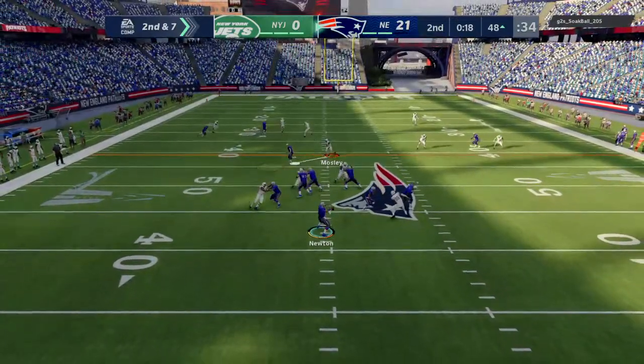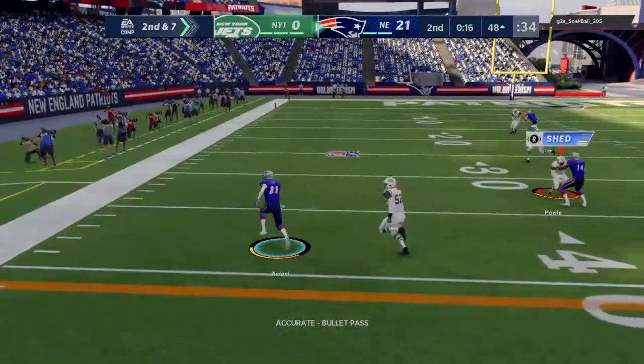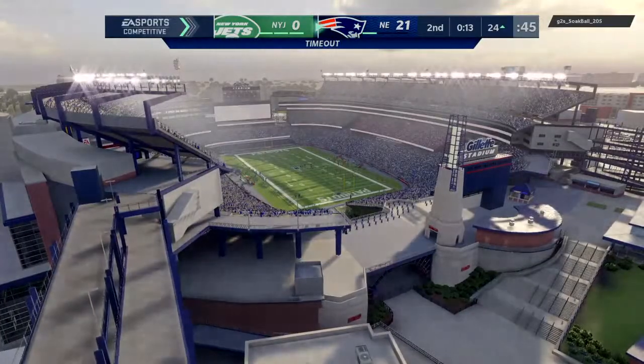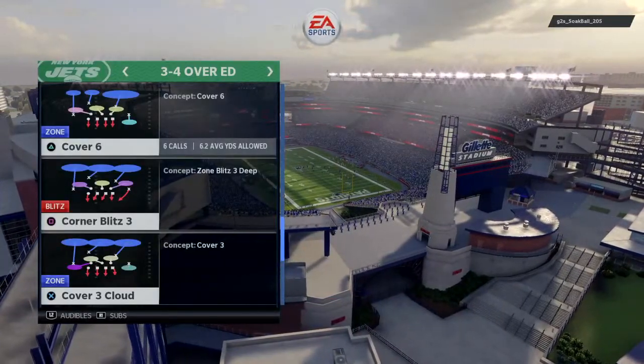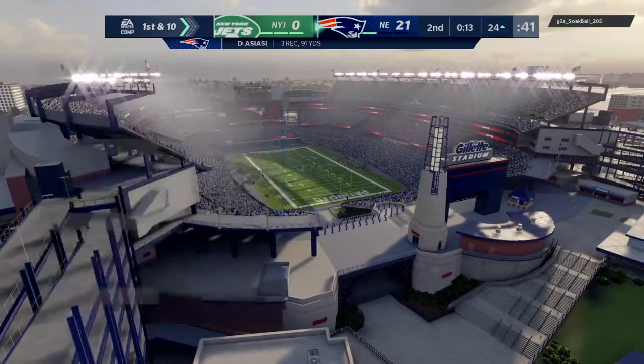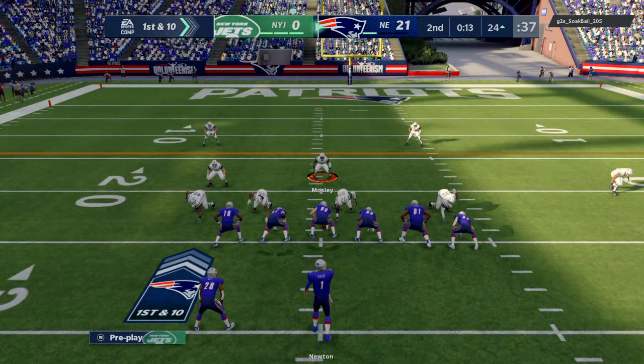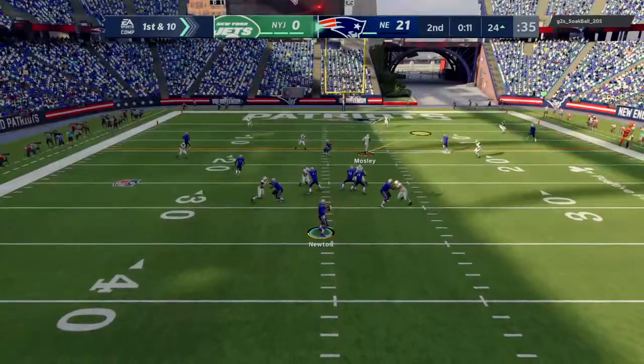From just shy of midfield, Newton. Open man is Asiasi, the tight end. And he takes this just a few yards shy of the red zone before going out. Now the Patriots will use the second of their timeouts as they'll stop it with 13 seconds to play in half number 1. On first down, it's Newton.